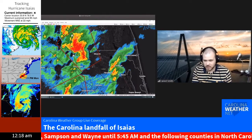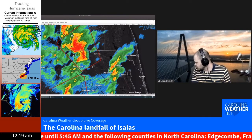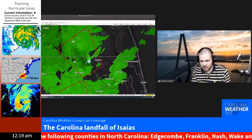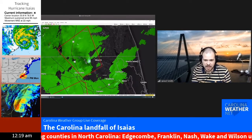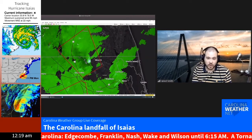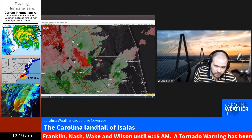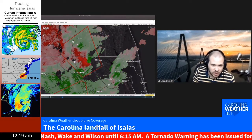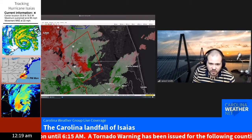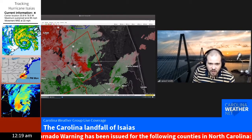Let me switch to storm relative there. Again, a good circulation, very key. Greens are winds toward, reds are winds away. That's where your rotation is. It's right on the Camden and Currituck line, just west of Moyock, and it is going to cross the Virginia border in a minute. So we will probably let that one go once it crosses the Virginia border. But again, if you're very near the Virginia-North Carolina line in northern or northwestern Currituck County, or northern Camden County, you're going to want to be in shelter.